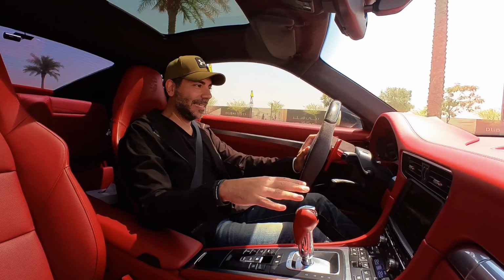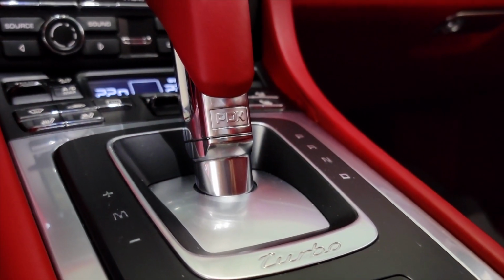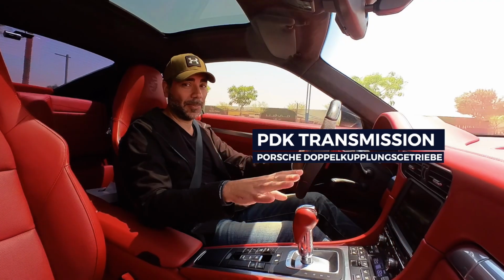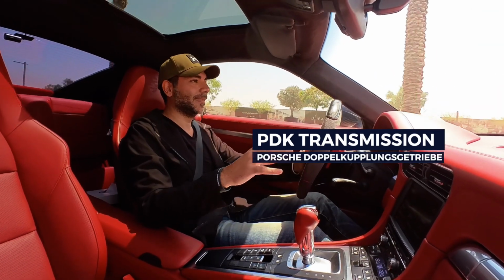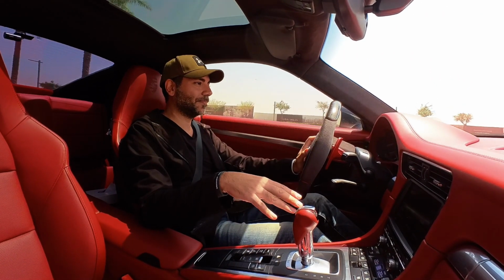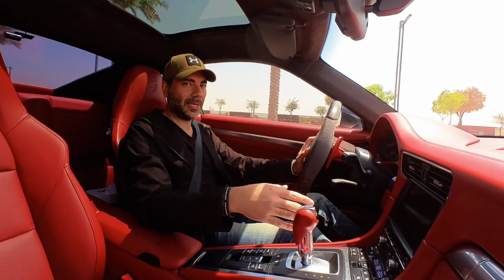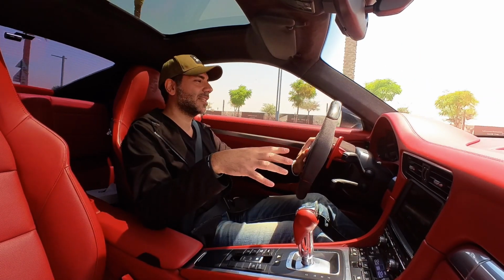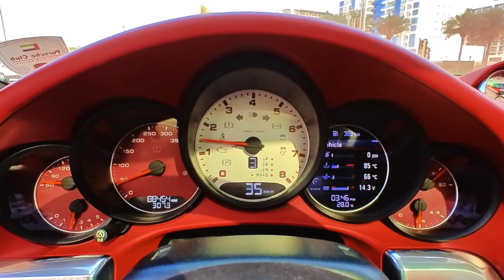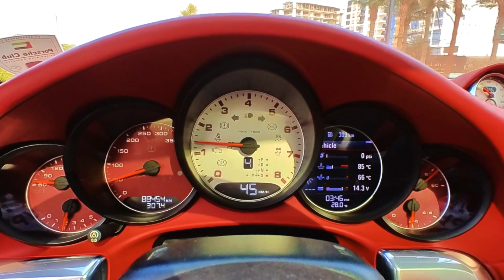Let's get into the PDK. The PDK, which is this, I'm not even going to try to pronounce it. Sounds like doppelganger. I can't say it. The PDK, which is the dual clutch transmission of Porsche, has been praised by many as being the quintessential transmission that absolutely everyone adores. It's meant to be buttery smooth, snappy, reliable, all of that good stuff.